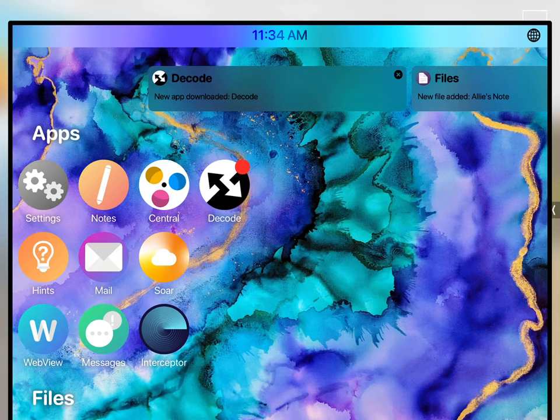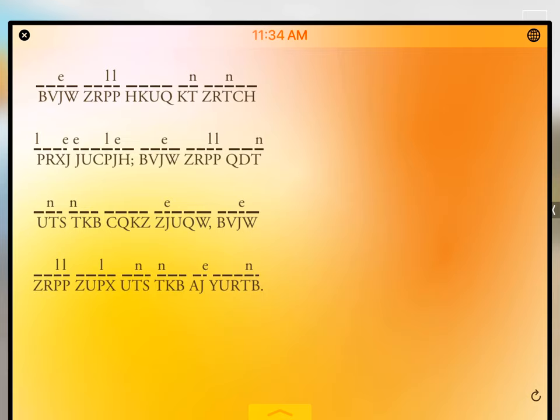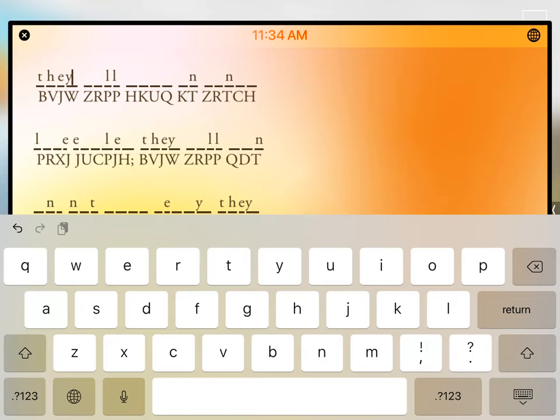Open the SOAR. Let's make this a little bigger. All right, so you're just gonna figure out which letters. You just have to play around to get actual words, but I'll fill it in for you.